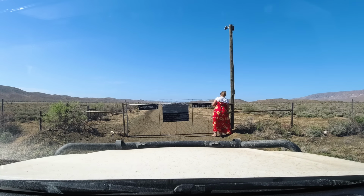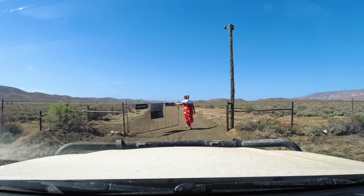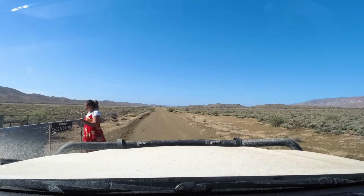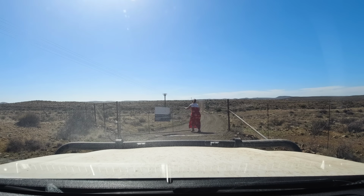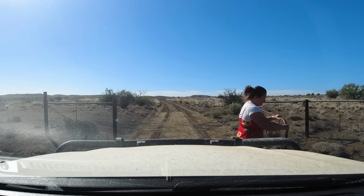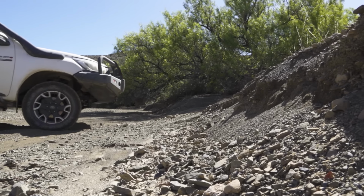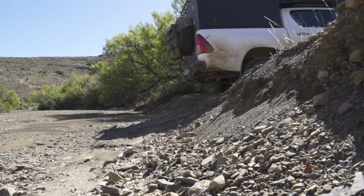The gates though, wow, let's not talk about the gates. Nicole may get triggered. Nicole is not enjoying opening gates. Shame. She was not stoked to have to open and close so many gates. And the funny part is that on Tracks for Africa, this road is literally called Many Gates. Aside from the gates, it was all going well. Until suddenly, it wasn't.